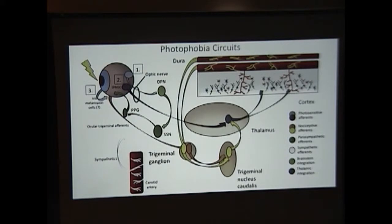If you really want to get into the nitty-gritty of photophobia and some of the other circuits that are likely involved with the sensation of pain from a bright light, Dr. Digri and Casey Brennan, who's one of our headache specialists in the Department of Neurology, wrote a review in JNO about 3 years ago, and this is one of the primary figures from that article.